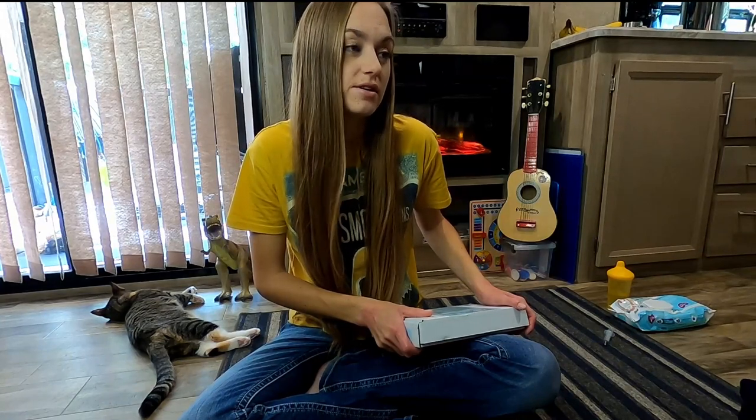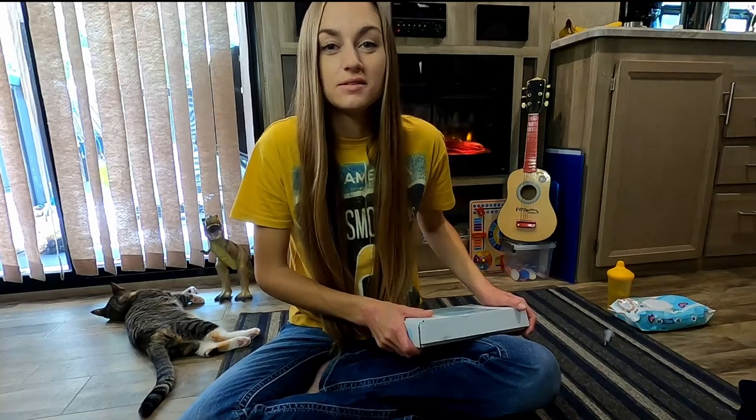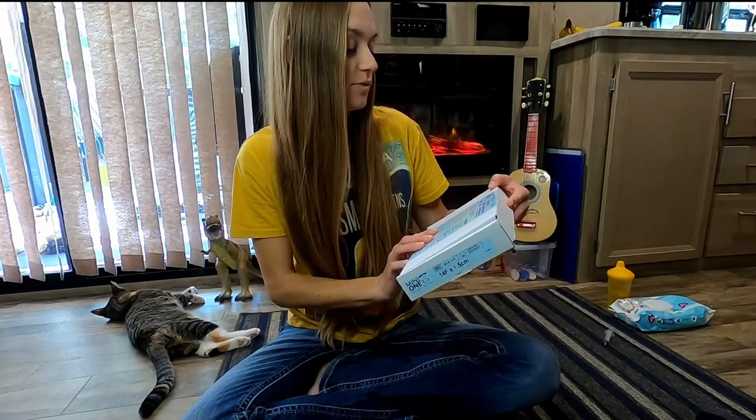Otto is sitting over here off to the side, actually very quietly, very good. He was talking a ton before I started. This is what they come in, a little package. We get the mini one.